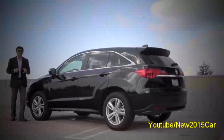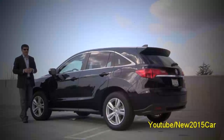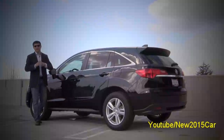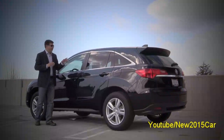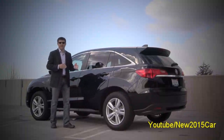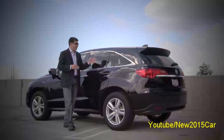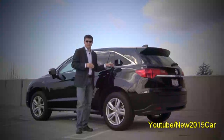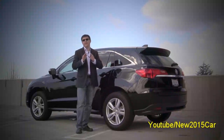For some reason, a lot of people seem to think that the RDX is smaller than it actually is, and I think that's why a lot of people overlook it. The RDX is actually about the same size as an RX 350, a Lincoln MKX, a Cadillac SRX, a Volvo XC60, BMW X3, Mercedes GLK, etc. It's a solid mid-sized 5-seater crossover vehicle. It's not a compact luxury crossover like you'd think the Lincoln MKC would be.